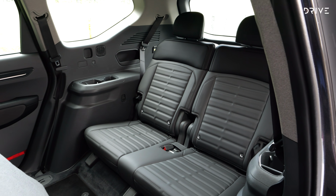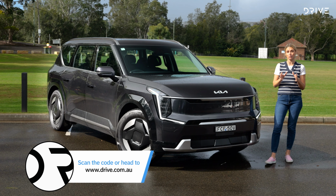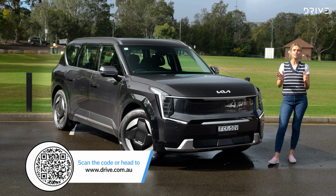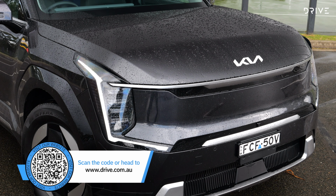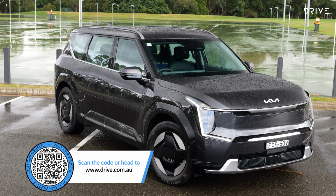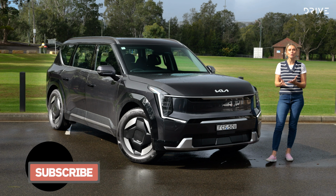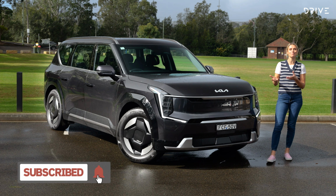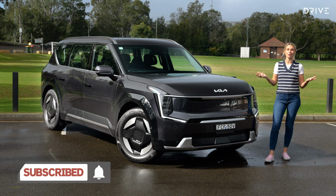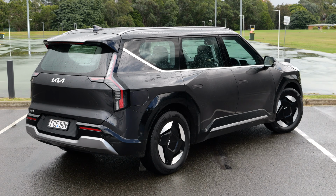Now, for me, running costs have been very efficient and Kia has very reasonable servicing prices, so long-term ownership costs really shouldn't be through the roof, but the price of the car in the first place is a lot to get your head around. Having said that, there are of course more affordable EVs in market, but they just don't stack up against the EV9. That's why it is our overall Drive Car of the Year.